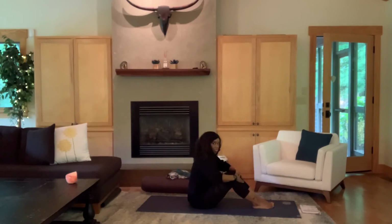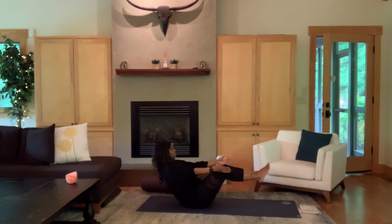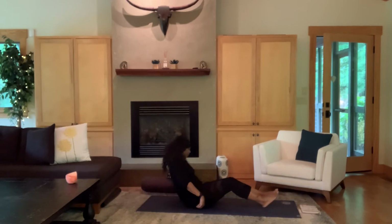And it's easy to want to roll forward on the back, but you want to make the abs do the work. Beautiful. And then go ahead and lower it all the way down to your back. Excellent.